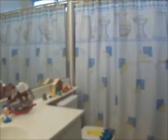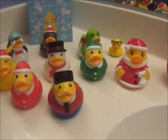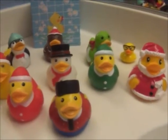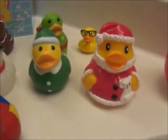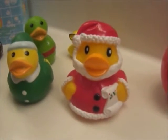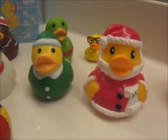This is my rubber ducky bathroom, you guys. I have everything rubber ducks in here. I just love it. It's so much fun. And so here are my rubber duckies here on the counter. I love these. I have rubber ducks for all seasons. I just bought this one at Target for $1.99, the Santa Claus. I love it because he's holding a list with all the names of good girls and boys.